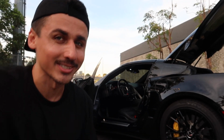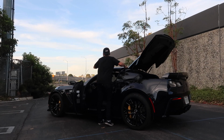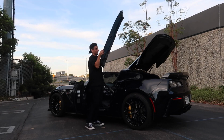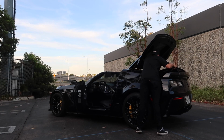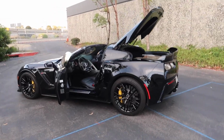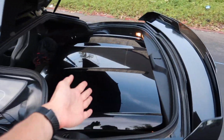This is one of my favorite features about this car. I love convertibles. Ever since I got the 65 Cobra, having a convertible as well as a fiberglass body, which the 65 Cobra and the Corvette are, it just makes the driving experience so much better. So let me show you how cool this is. Yo, and just like that, we have a T-top convertible style. Fits in the trunk just like that.